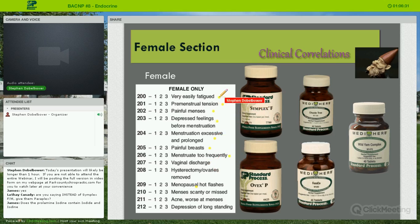Painful breasts, menstruating too frequently, all of these are built around an imbalance at either the pituitary or the ovary. So the way that I'm going to be addressing that is addressing the ovary with Ovex, addressing the pituitary with Simplex F or pituitrophin, and also addressing the pituitary with Chaste Tree. Probably one of my most successful products is Chaste Tree. I use it a lot and get great results.